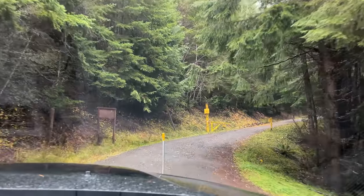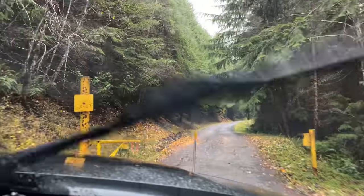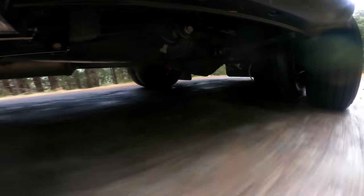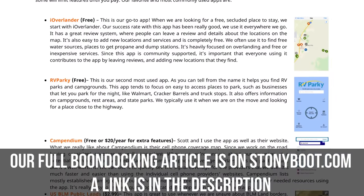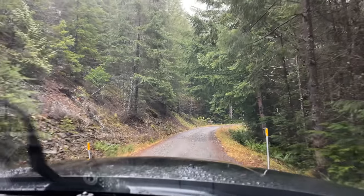That's a good sign. All too many times we've driven like an hour or two out to find that a site is closed, or it's gated off, or it's inaccessible, and then that means we gotta drive 2 hours back to where we came. All of this boondocking stuff is kind of an inexact science, but luckily all of the apps that we use are very helpful. We have about, what, an 80% success rate? Yeah, something like that.